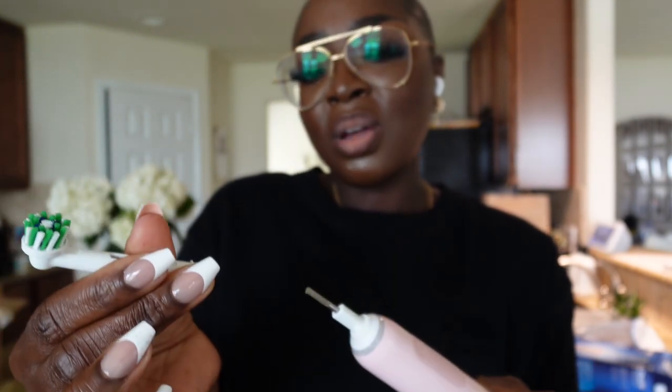How often do you change the toothbrush head? Once a month? I do mine once a month, or once every 3 months, I don't know. I do once a month, and then you just take this whole thing off. You buy the refills on Amazon or wherever else, and then just put it on every month. And then this is rechargeable.